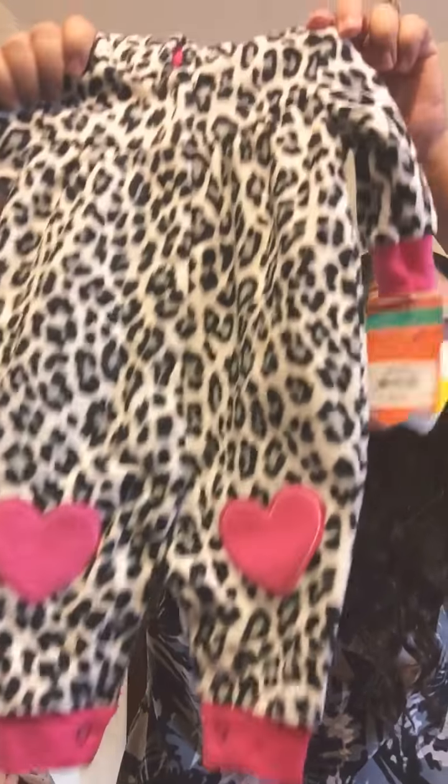More animal print seems to be the theme for girls' things. But can you blame them? I mean, who doesn't like animal print? If you don't, get on the ball.